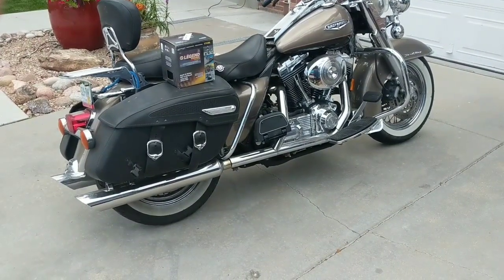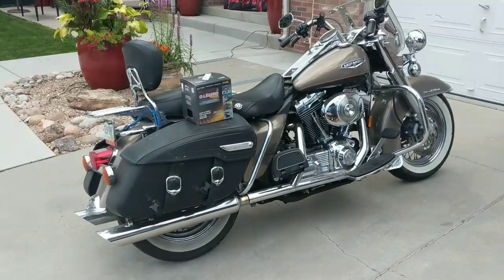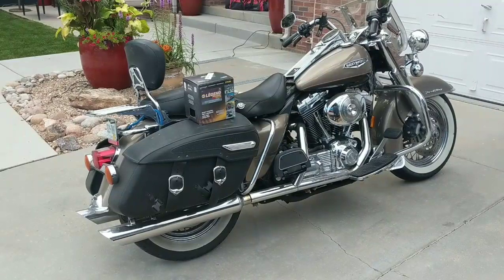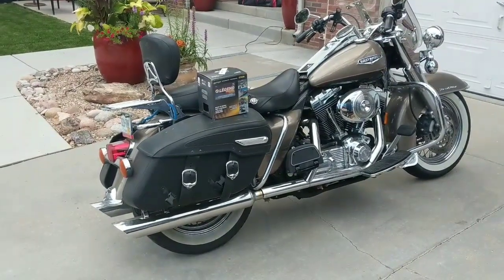54 tomorrow. Took the day off. We got a battery for the Road King. Hadn't ridden it in I don't know how many months. It's been quite a few.